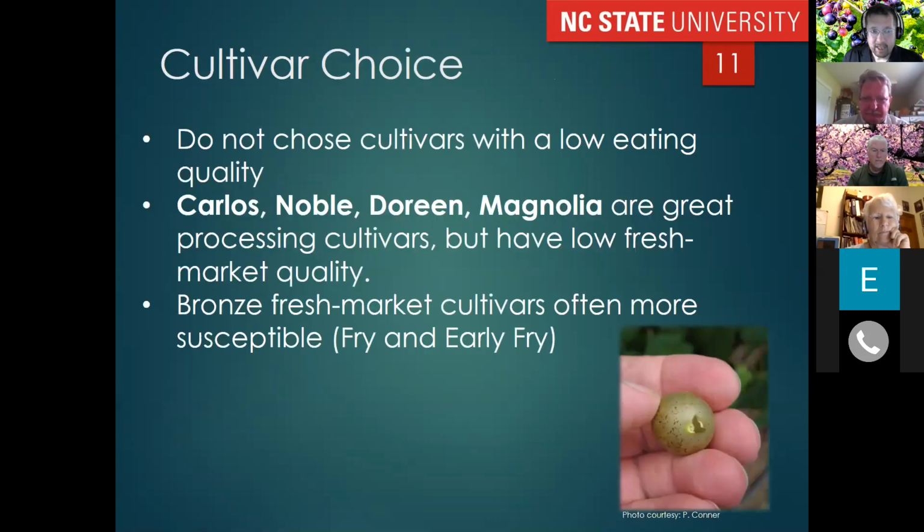And everything starts with cultivars. Generally, if you do fresh market and you sell fresh market, do not choose a cultivar with a low eating quality. Those are the cultivars which are often used for processing, such as Carlos, Noble, Doreen, or Magnolia, which are very good processing cultivars, very good winemaking quality cultivars, but they have a very low fresh market quality.